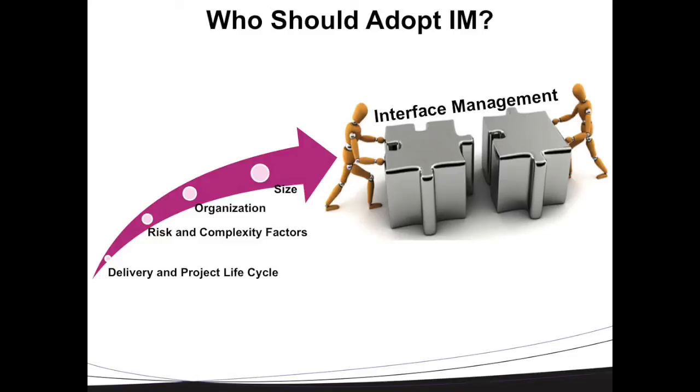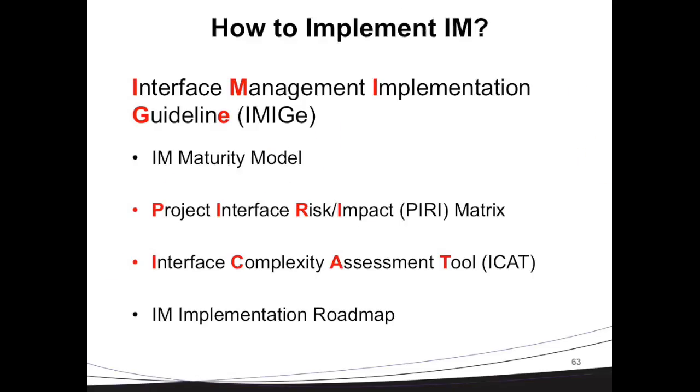When we gathered all the data of our interviews and analyzed them, our major objective here was that we wanted to know who should implement interface management. To answer this question, we considered 4 main aspects. We considered the size of the project, organizational complexity, what are the risk and complexity factors that could affect a project to have interface management, and the delivery and project lifecycle strategies. And we also provided an interface management implementation guideline, or we call it IMIG. The guideline is based on the analysis of the interviews of those 46 projects.